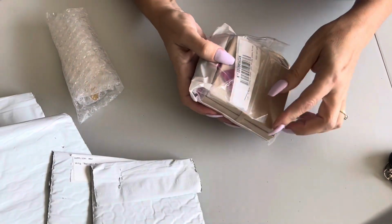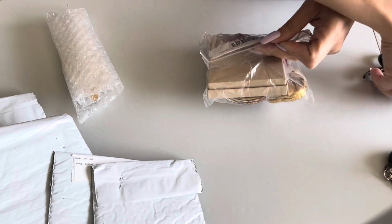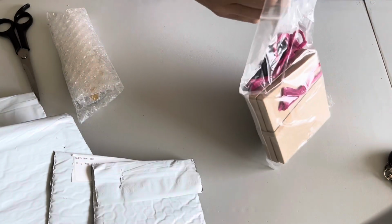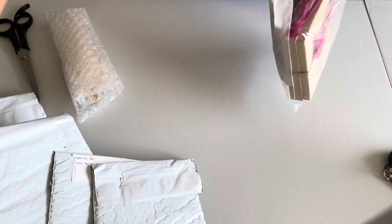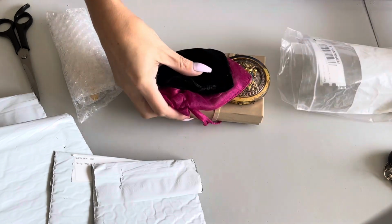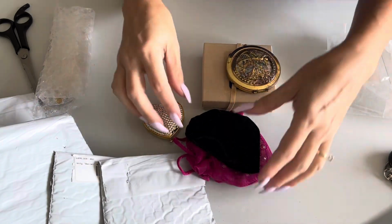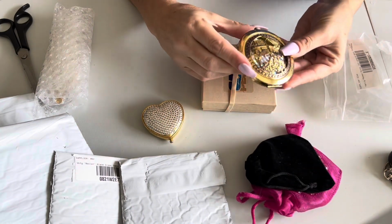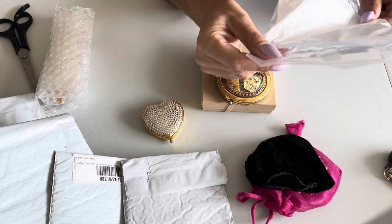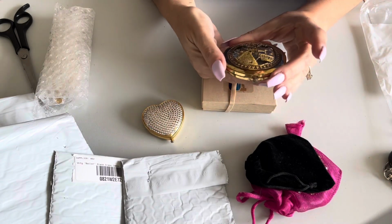So the first one here is this packet. Looks like it's a bunch of little different items. I'm not too sure how much these items retail for, but I will give you guys a great deal. I'll just do my research and Googling of them. Basically, this one just says vanity pocket mirror. That's pretty much what it says for that one.